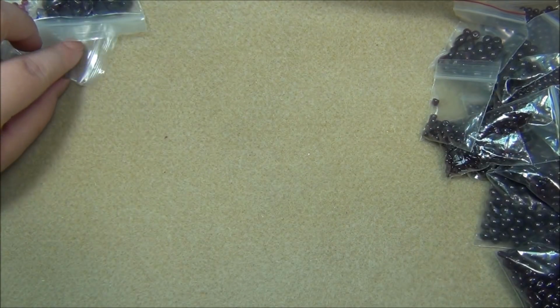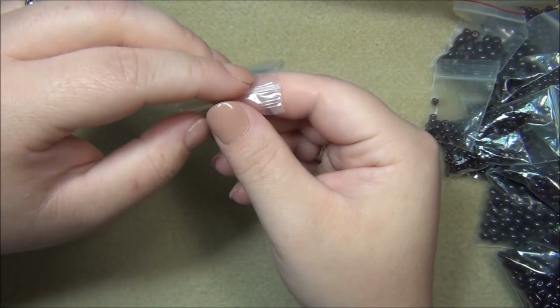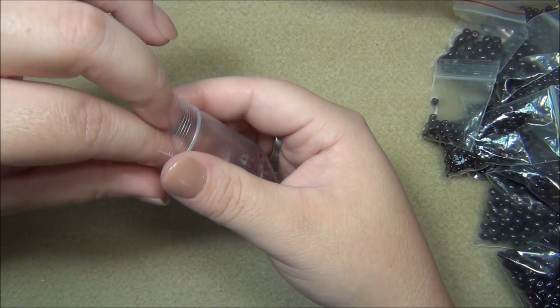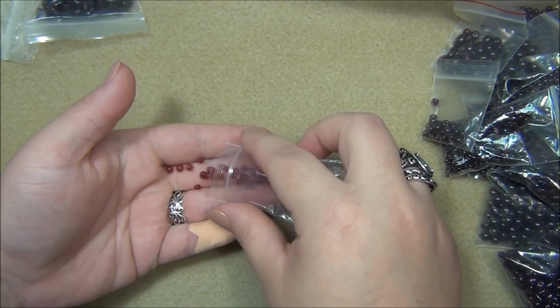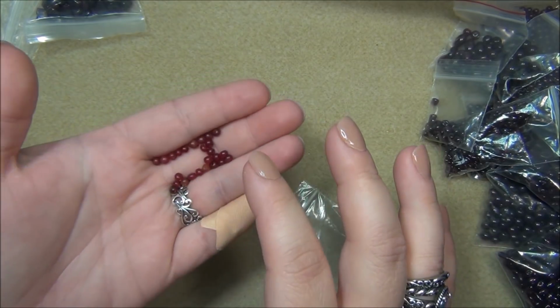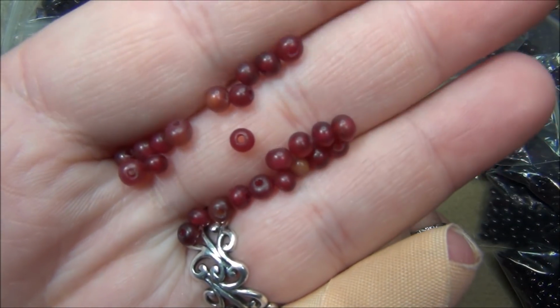And then these, which I don't know what these are. I put them in here because they were the garnet color, but I kind of wonder if they are really old seed beads. I don't know. They seem like they're lightweight. I'm trying to figure it out. I don't know what they are.